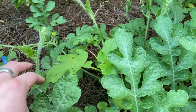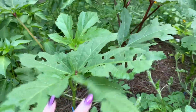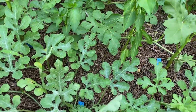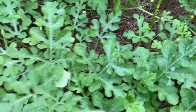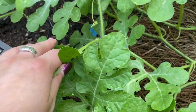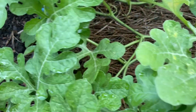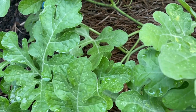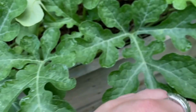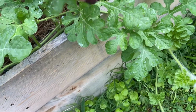It's trying to climb up the pepper plants and up the okra, and so I have to keep detaching it and routing it around. But I don't think we have any watermelons yet. There's a little male flower and I keep hunting and I just don't see any fruits yet.